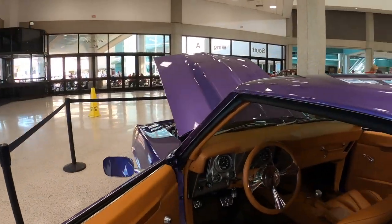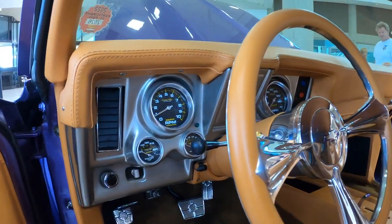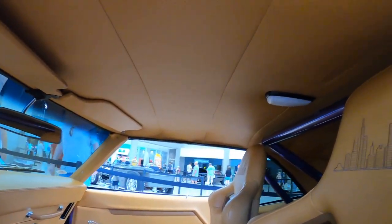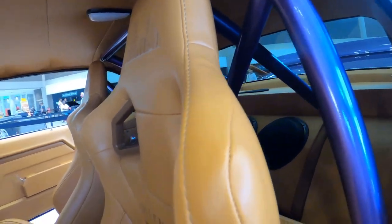So the dash here as well. The dashboard, all of it's complete custom. All the door panels, the kick panels, the back panels, everything in this car. Beautiful. And what have we got here in the back?